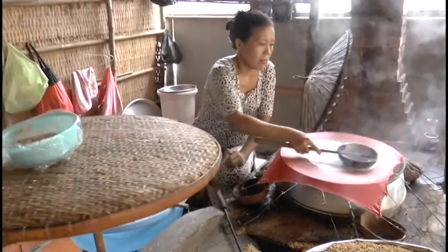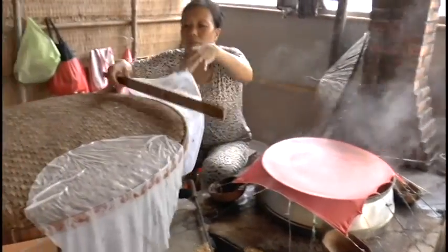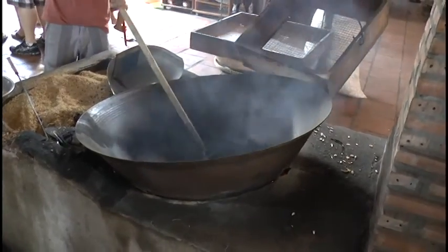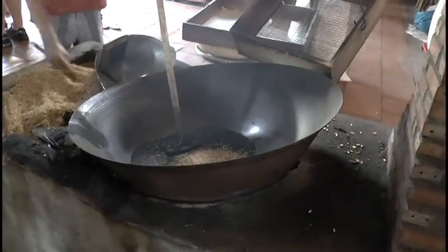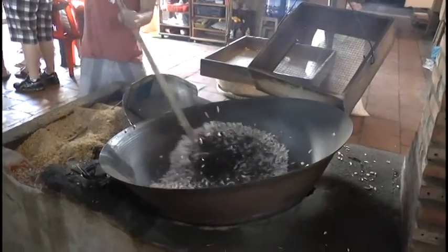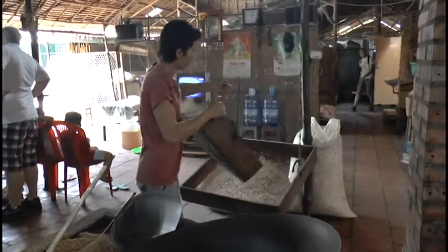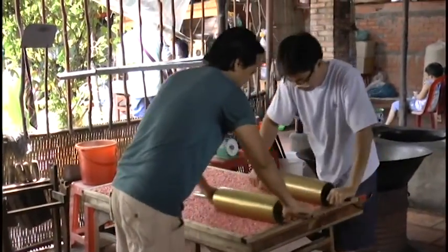This woman is making rice paper. And there are racks of it drying. To make puffed rice, a bowl is filled with sand and heated. Then the rice is added. The hot sand heats the rice and it puffs up. They're rolling out rice candy, and we get a few more samples before it's time to go.